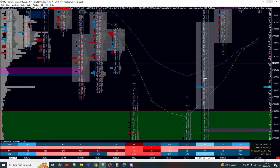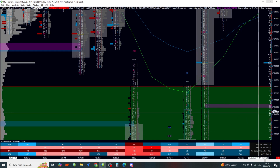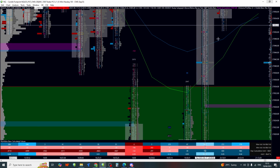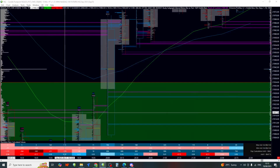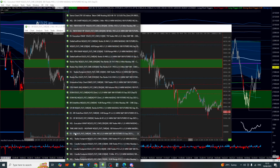If I saw a huge bunch of zeros, I would probably expect that to get filled and price to come lower. But because we had this large delta here with fairly two-way trading, even though there was an imbalance, I was expecting this area to hold. So as you can see, sellers got aggressive in here.